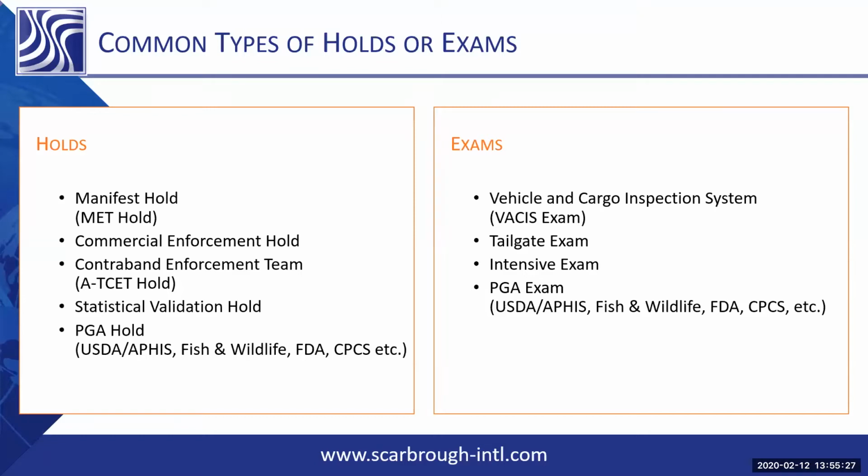Statistical validation hold. We don't see this one too often because there's actually a process within the entry summary that tells us that there's a statistical reporting issue. But this is something along the lines of, if you've got a census error, let's say you're importing something where what's called the statistical quantity is NO for number. So customs wants to know how many of that item are coming in, and you're importing $1 million worth of those, and you report that you're bringing in 5 of them. Those 5 things are very expensive, and it's outside the historical reporting for that item. That's the sort of thing that we would see a statistical validation hold on, because they're thinking that you've probably not classified that correctly if the information you've reported is right.